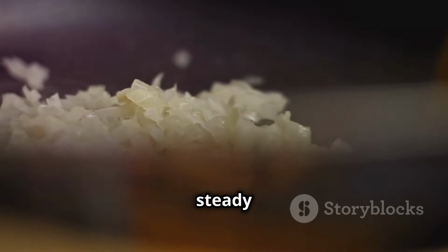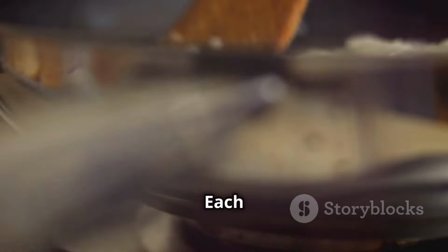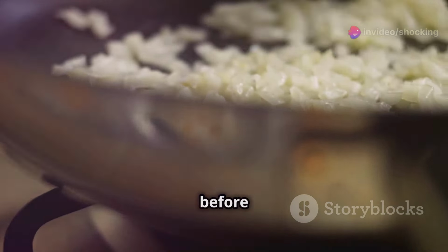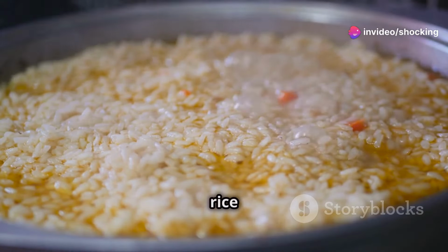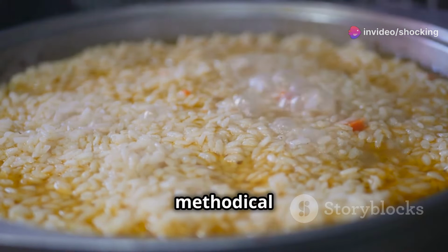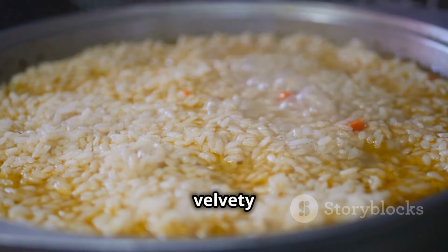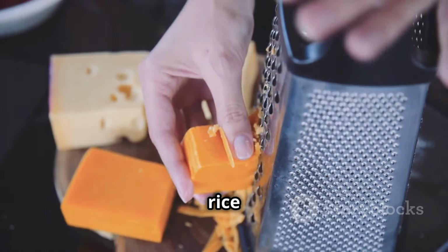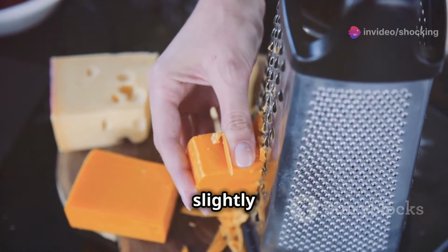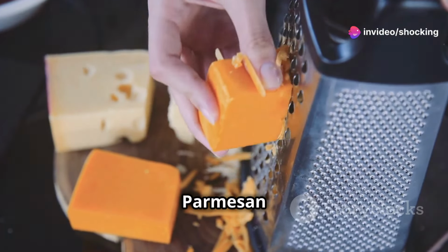This slow and steady process is what creates the creamy texture risotto is known for. Each addition of broth should be fully absorbed before adding the next, allowing the rice to release its starches and thicken the dish naturally. This methodical approach ensures that the risotto develops its signature velvety consistency. Once the rice is cooked al dente, slightly firm to the bite, stir in a 1/4 cup of grated Parmesan cheese.